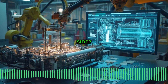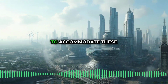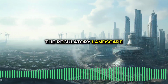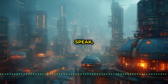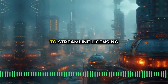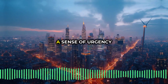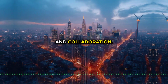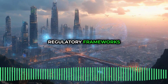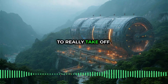What about the regulatory side? Are governments working to adapt their frameworks to accommodate these smaller, more modular reactors? Absolutely. The regulatory landscape is evolving as we speak, with countries around the world recognizing the potential of SMRs and working to streamline licensing processes. It's an ongoing process, but there's definitely a sense of urgency and collaboration. So we're seeing technological advancements and investment pouring in, regulatory frameworks adapting. It sounds like all the pieces are falling into place for SMRs to really take off.